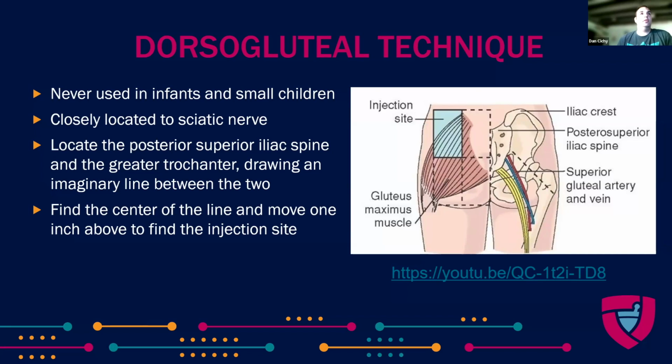So the idea with the dorsogluteal site is to inject in the upper left quadrant of that, to get away from the nerves that go through and the IT band. Because we have to think about a couple of things: not only are we causing inflammation by doing the injection at the site, but the medication going into the muscle is also going to cause some inflammation. So we don't want that inflamed muscle to cause discomfort within the patient.